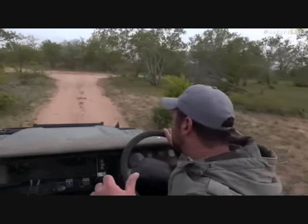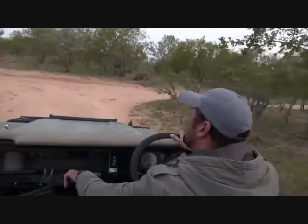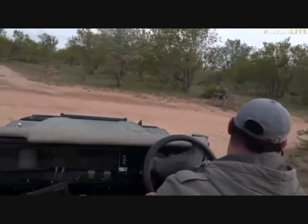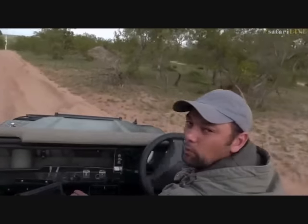Just calling to another male, I think, in the not too far distance. Anyway, beautiful to see them. You don't see them that often. So nice to see the red-crested Korhaan. Why don't we head back to Stef, who's still on the walk, and see what he is up to.